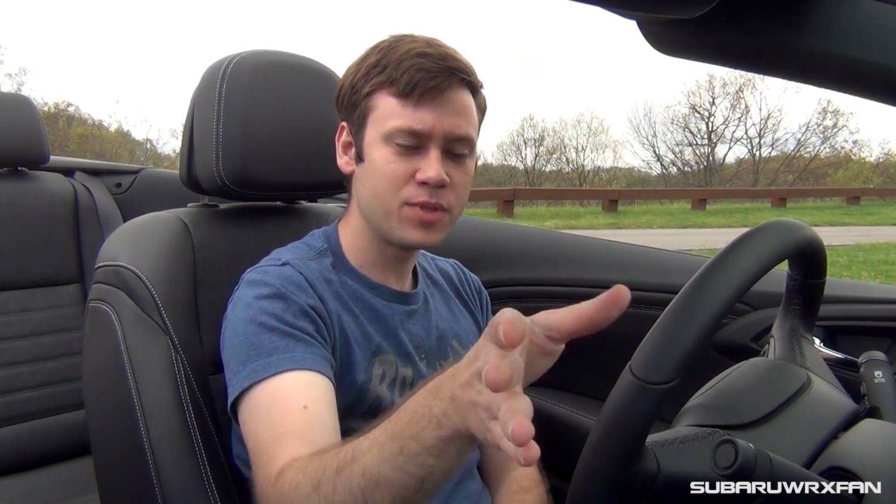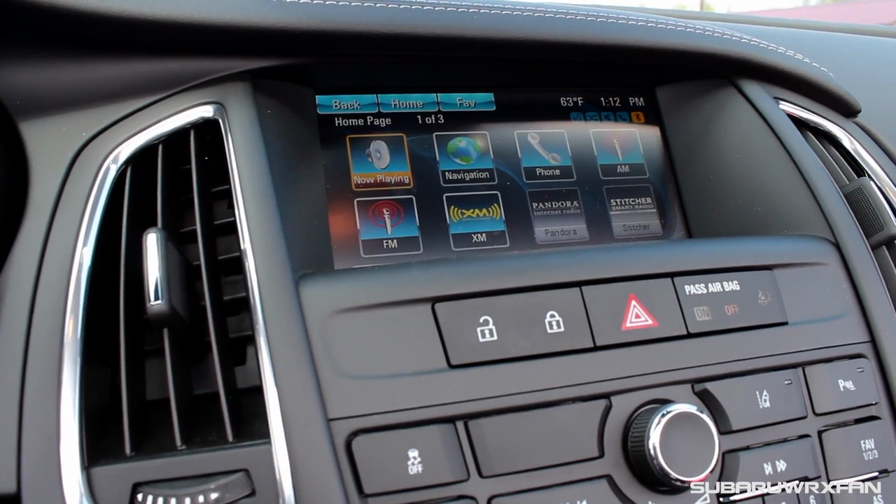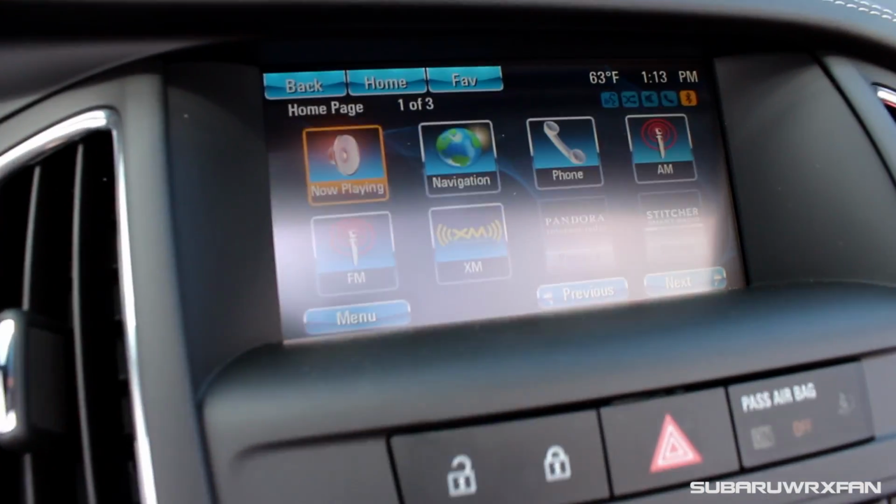It is strangely positioned though, set back once again, so if you're not sitting all the way up, you have a hard time seeing the very bottom of the screen, which is just a little strange.